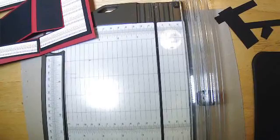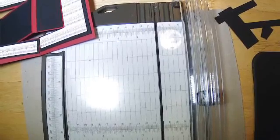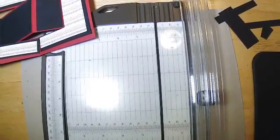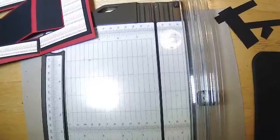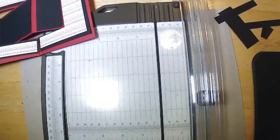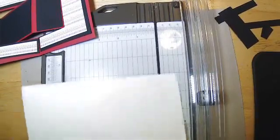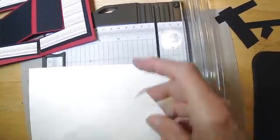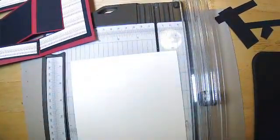Did I have white here? Oh, I did. I think I used all my other smaller sheets. Oh no, I didn't. There's one. Good. I don't have to cut a whole sheet yet.